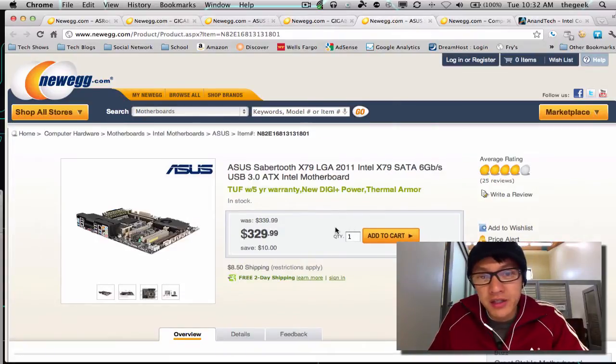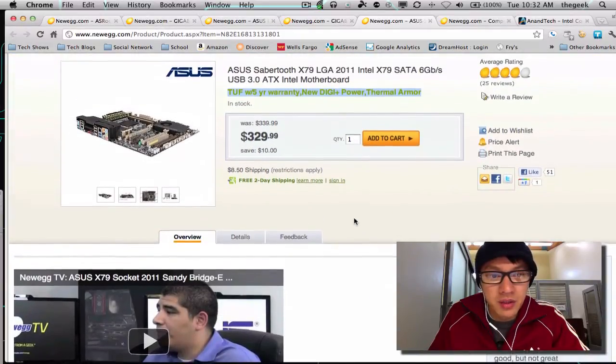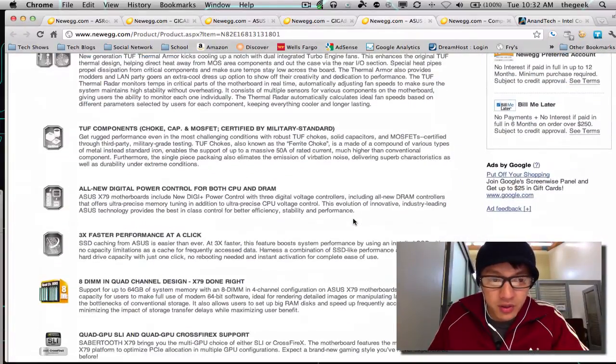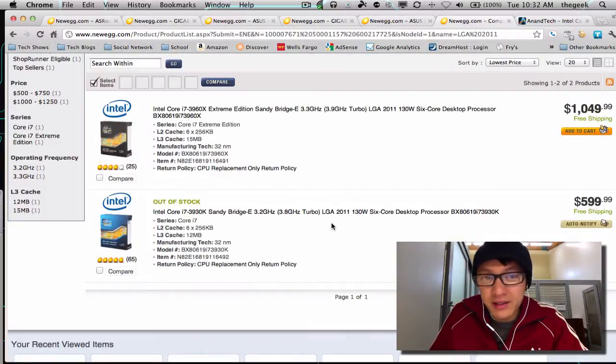On the Asus side, this is their Sabertooth series. That's for gaming enthusiasts and overclocking. They make higher quality heat sinks built onto the motherboard, and also capacitors for handling more power, more electricity, which turns into more overclocking, right? And right now for the X79 chipsets from Intel, there's only 2 CPUs, but real soon they're going to be releasing the Core i7-3820.